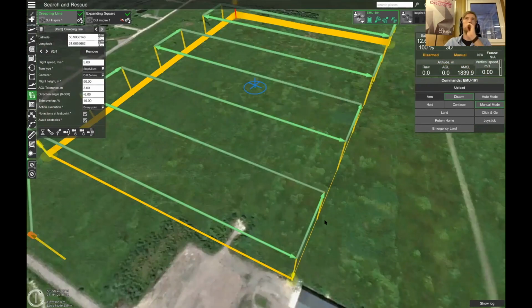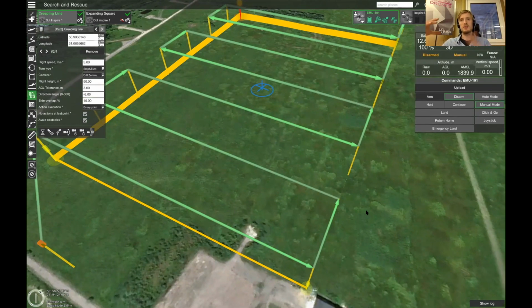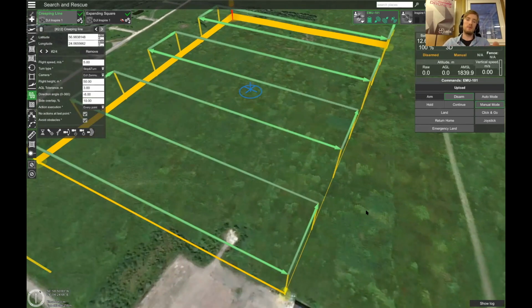And so another question: what's the approximate area that you would try to scan? Would you try to max out each battery, or would you have one area and fly with one battery and then scan another area, or would you mark a huge area, and since UgCS has this battery changing feature, would you simply fly one big area scan, in this case a creeping line, and then change the battery in the middle?